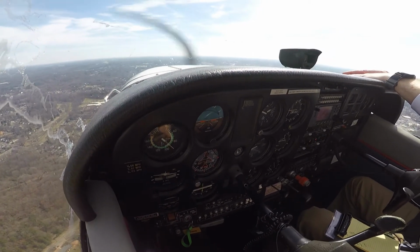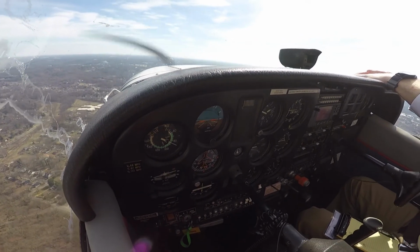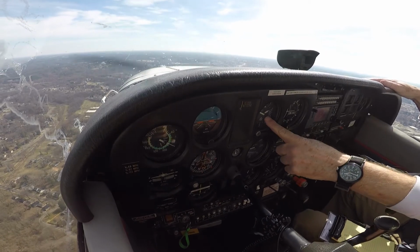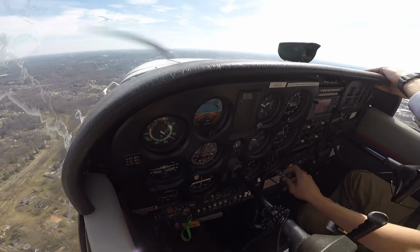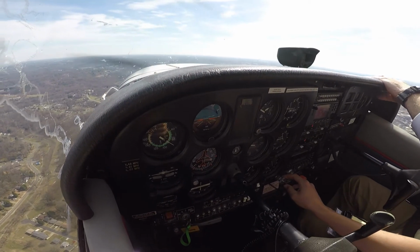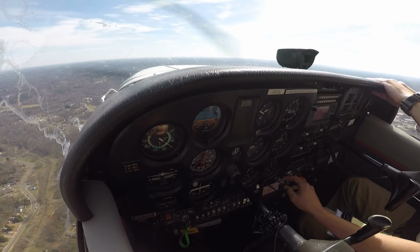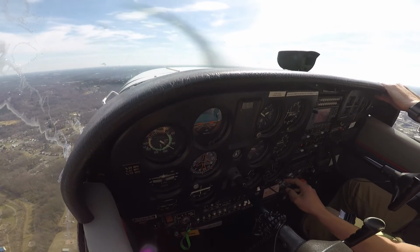Air Care 3, traffic's a Cessna on the left downwind runway 33. Looking for Cessna on the left downwind. I believe I have him in sight, sir. Air Care 3, roger. Pass behind the Cessna on the left downwind. Understand, pass behind him. Air Care 3, affirmative.